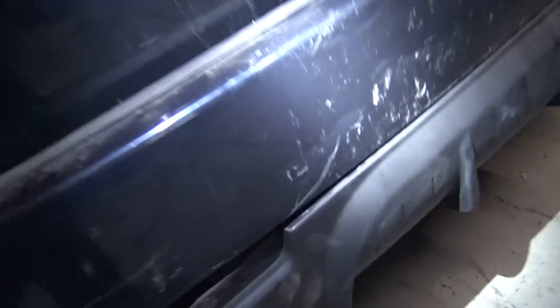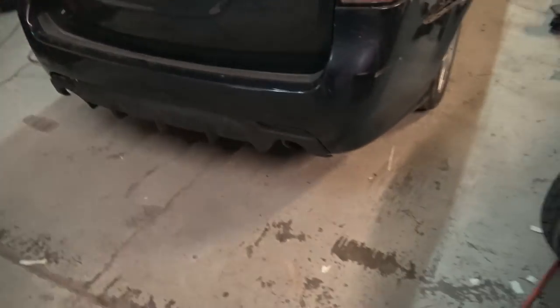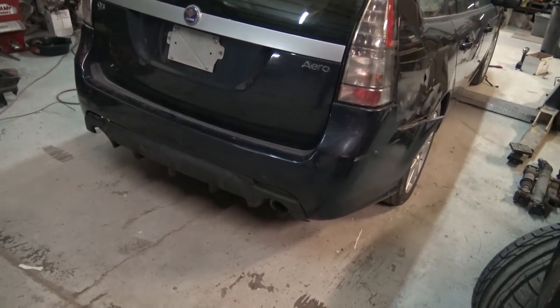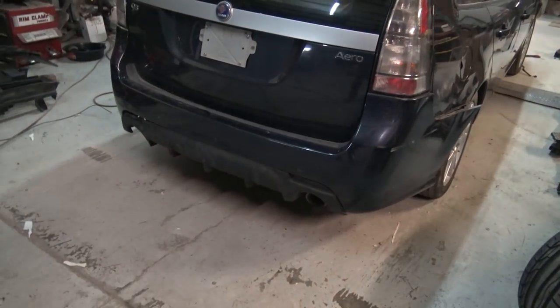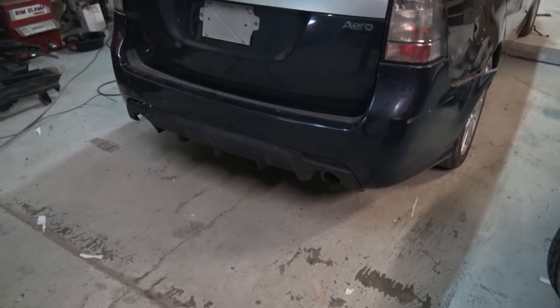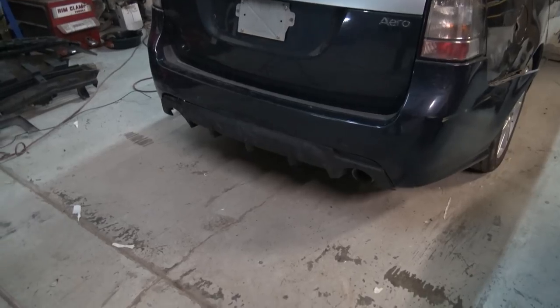This back bumper is really, really bad. It just looks like somebody backed into stuff, basically backed into the same thing over and over again. This '08 Sport Combi rear bumpers in general are really rare and expensive. You can't really find them, they're not really for sale used. I think on eSaab Parts, if they're even available, they're kind of expensive.